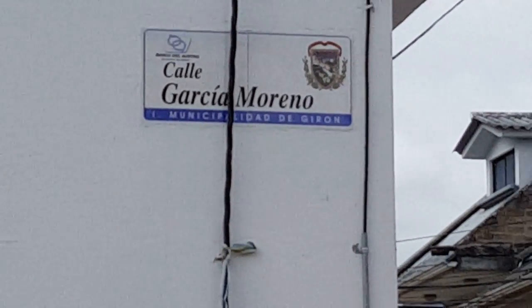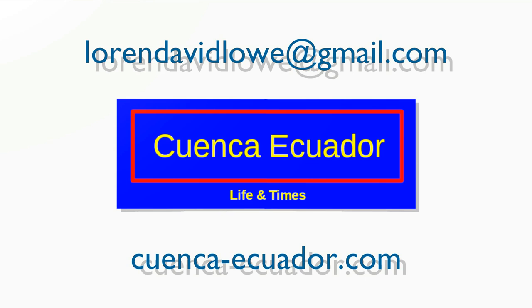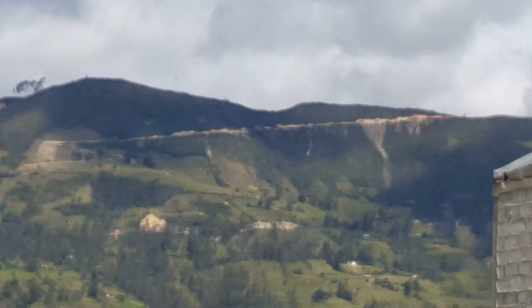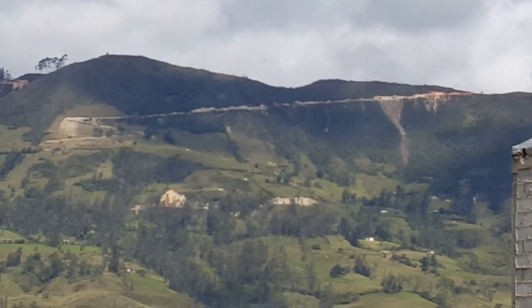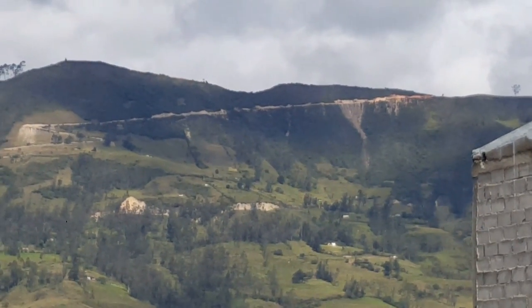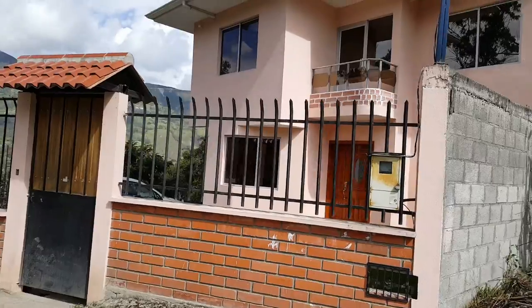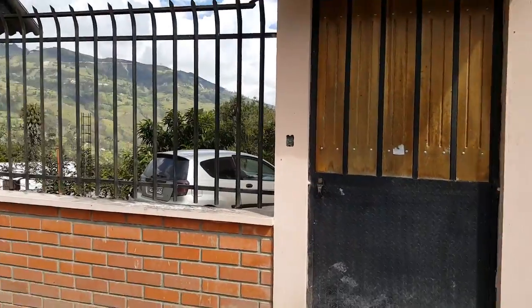Today we're going to take a little tour of what's basically a main street in Giron, Garcia, Moreno. Check out that road there across the valley. You see all the mudslides from all that rain? It's really showing up now that it's drying out. So this house they were working on and work stalled for a while, and they finally finished it and somebody's moved in.